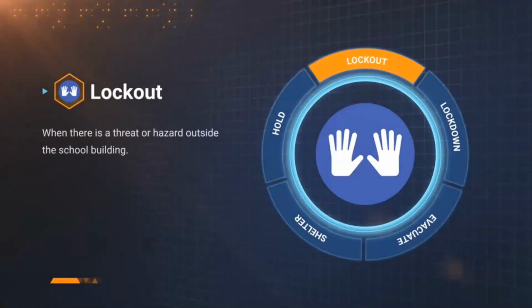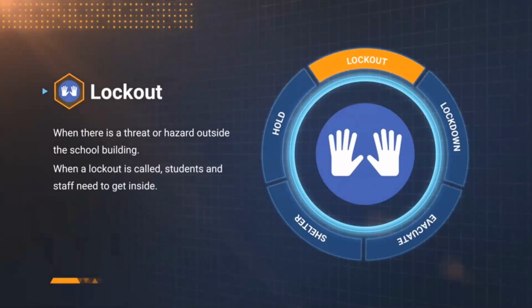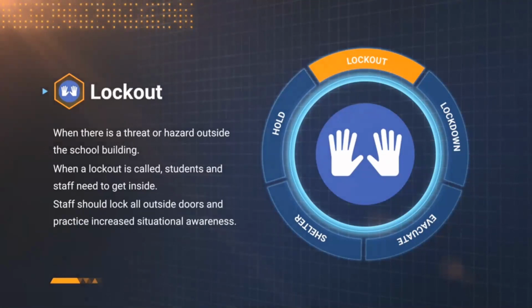A lockout is called when there is a threat or hazard outside the school building. When a lockout is called, students and staff need to get inside. Staff should lock all outside doors and practice increased situational awareness.